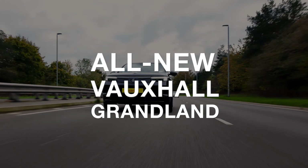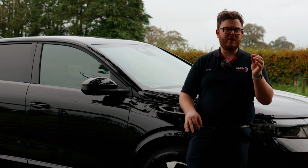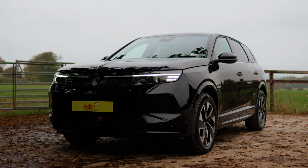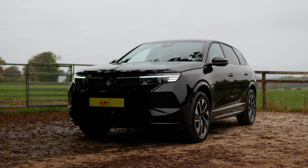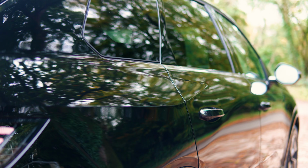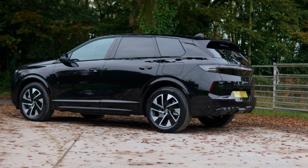Comparing the new versus the old is very interesting. You can see the DNA, but it's still new somehow. Let's talk about the looks. We have this futuristic visor, making it look even more like something out of a cyberpunk model. These side creases look like they've been molded out of clay, and the back end looks good.